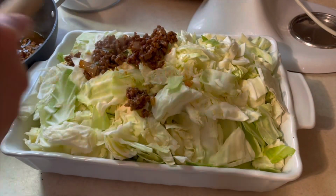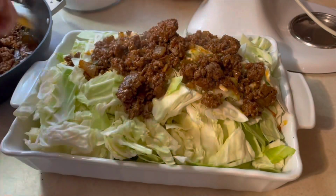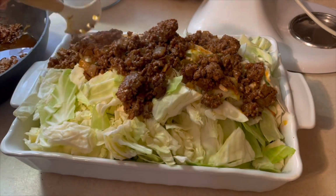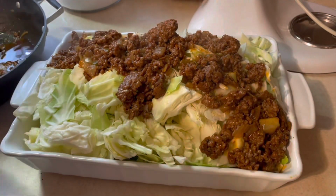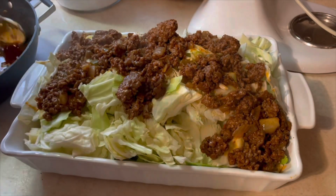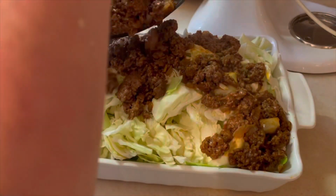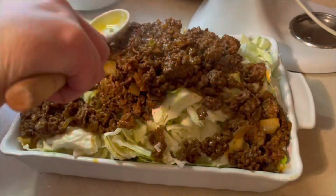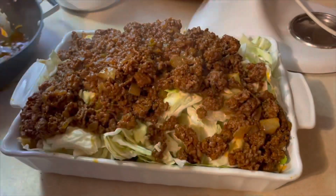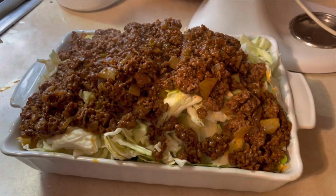Now, I know what you might be thinking. This looks like a lot, but cabbage cooks down. And whenever you see me pull this out, when it is done and it's ready to be layered with cheese, you're going to see how much the cabbage reduces down. Right now, you're probably thinking, oh my goodness, that's a whole lot in that pan, but I promise you it will work out. I have made this a million times.